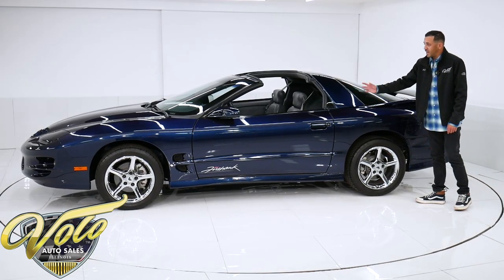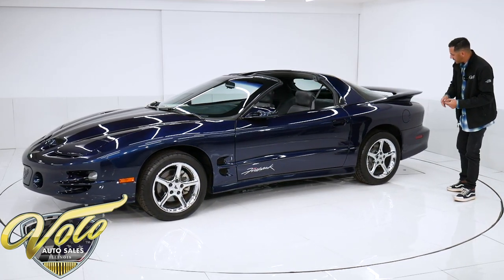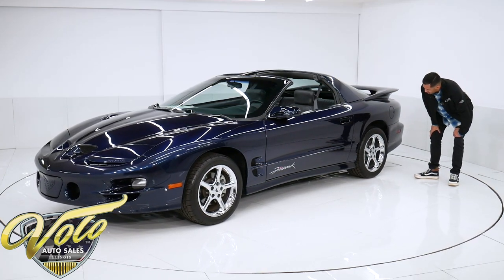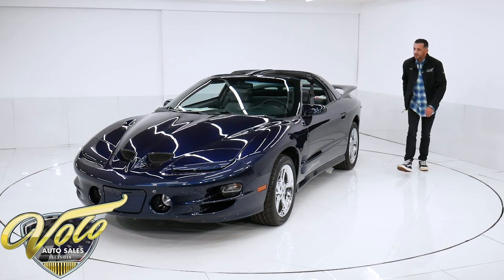The paint itself, guys, walking around it, I really didn't see anything to point out or mention as far as flaws or scratches or dents or anything like that. The wheels on this side, again, absolutely gorgeous. They sparkle. The tires are very nice. It does have the factory undercoating. It still looks very clean.